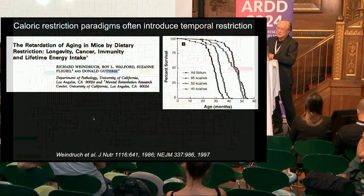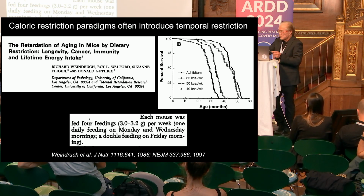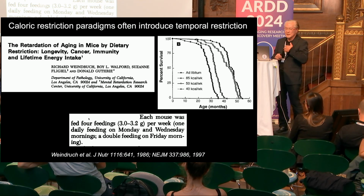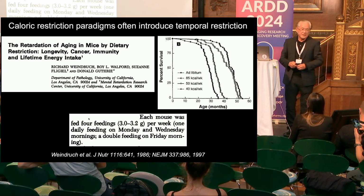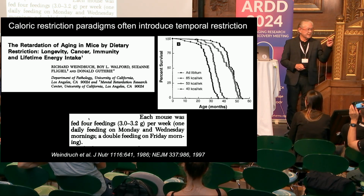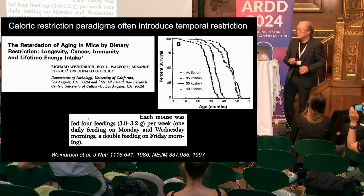Now, we all know that caloric restriction is one of the most important interventions for extending lifespan. But one of the interesting features to us was the classic experiments were done in a funny way. They're fed on Monday, Wednesday, Friday morning. Mice eat every day, not every other day, and they don't skip weekends. And in addition, they like to eat at night, not in the morning. And we know that daytime feeding has effects on peripheral circadian organs.